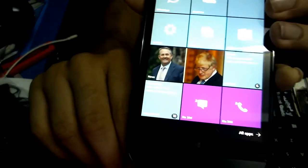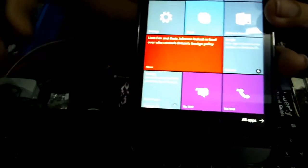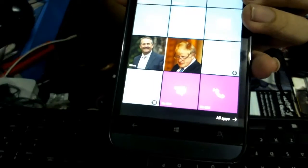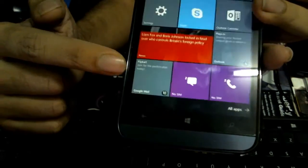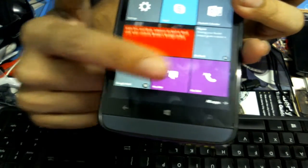Also, I have Skype, Outlook calendar, the news stories, Outlook, and also right down the bottom is the calendar, and also we have this is Gmail right here, and also the second SIM card details, that is the phone and the messaging.